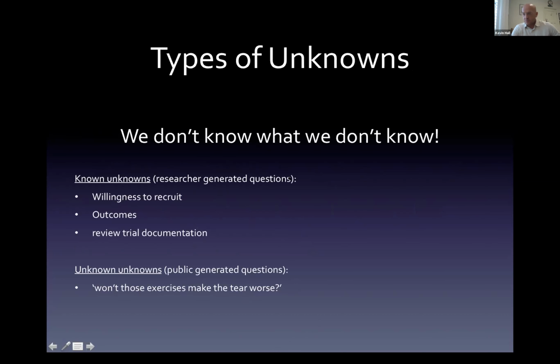So there's lots of unknowns. In my research, I went to a patient group and asked them questions about the willingness to be recruited into my study. I was planning on recruiting from a surgical waiting list. I was expecting the patients on the waiting list to have had physio already, because that's generally the pathway that you take. When I designed the study, you were waiting 18 to 36 weeks for your surgery.